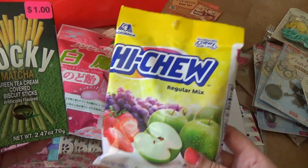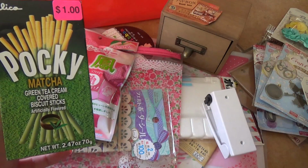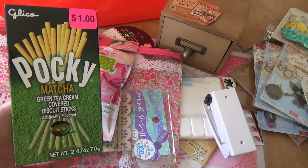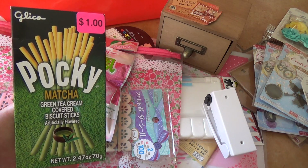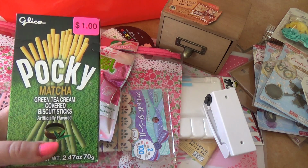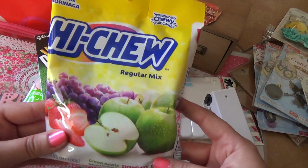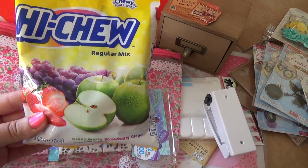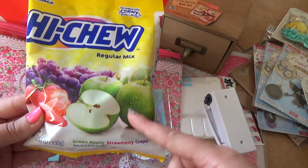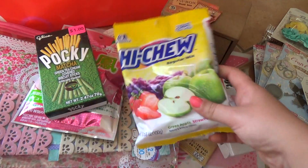I didn't get too much because I don't have a sweet tooth, but I did find these green tea Pocky sticks. I absolutely love green tea, but everything at that store, green tea was on sale for $1. So thank you, California people, for not liking green tea, because I just scored those for cheaper. And then I just got the regular Hi-Chew. If they had the banana, I would have bought a whole pack of nothing but banana.